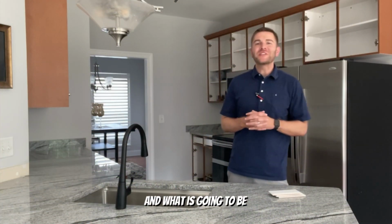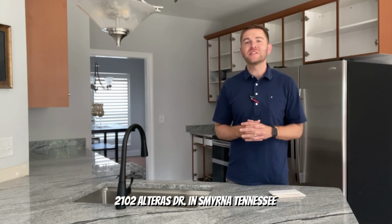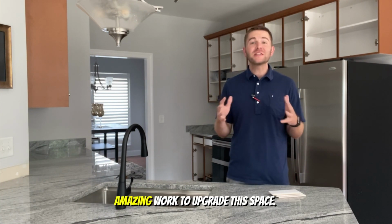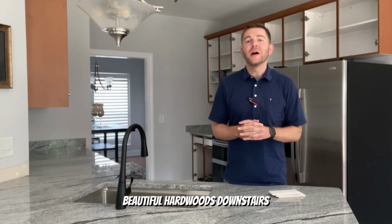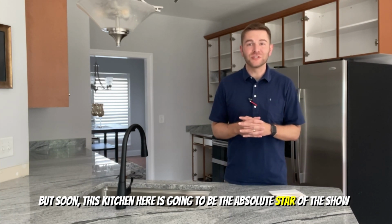Hey folks, I'm here in what is going to be a showstopper of a kitchen at 2102 Alteras Drive in Smyrna, Tennessee. This home is currently on the market, but the sellers are in the process of doing some amazing work to upgrade the space. We already have a brand new carpet upstairs, these beautiful hardwood floors downstairs, but soon this kitchen here is really going to be just the absolute star of the show.